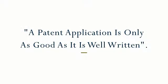Now, all patent applications aren't created equal, because if you're looking to protect your idea, you're really hanging all of your hope on the strength of this patent application. So a poorly written patent application can sometimes even result in a patent, but not a patent that you could use to stop people from stealing your invention. Because a patent application is only as good as it is well written. And the priority that it establishes for you as the first inventor of this product is only as good as it is well expressed in that patent application.